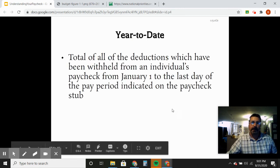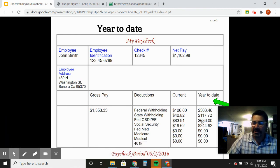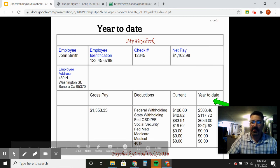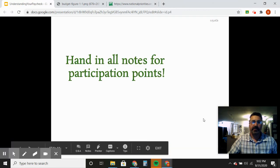Year to date, so this is just for the month, right? So this shows you the current month or current pay period. So the year to date is what you paid all the way up. So like right now, when I'm making this thing, it's in September. So this would be all the way up to September. So almost more than half the year.